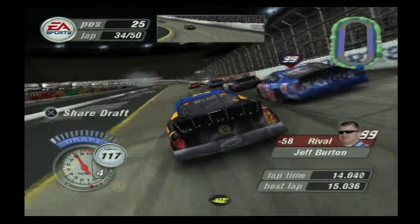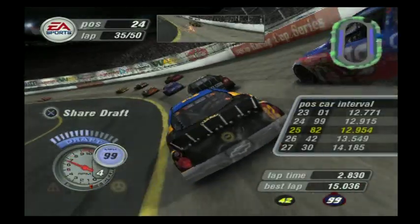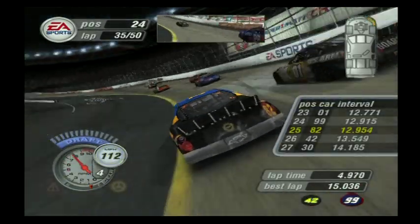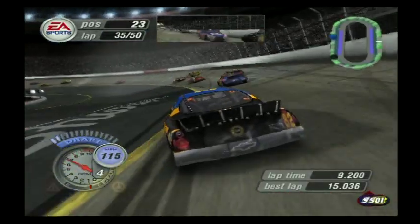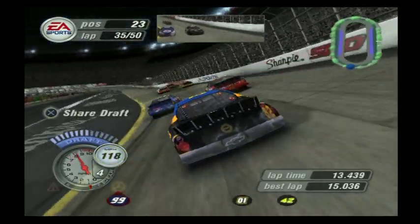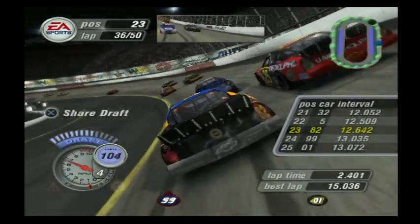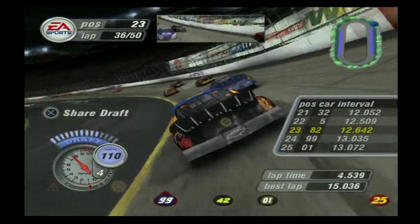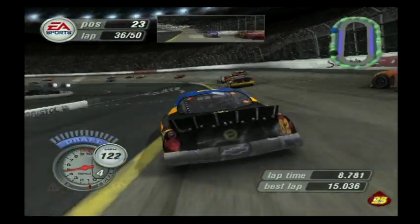Sorry, Jeff Burton. He's almost at a 60. Once it gets to 60, they start making contact. Oh, move that Pontiac out of the way. We've got to fight through this traffic, though, bro. We've got to. Got to get around as many cars as possible. Every car is about, what, 2 to 3 points? So it really makes a very important task to get around as many cars as possible.